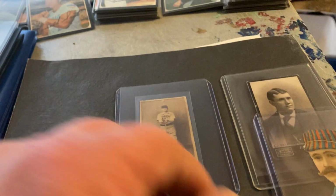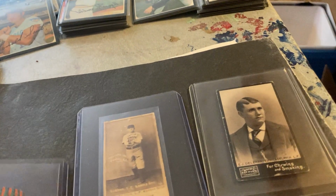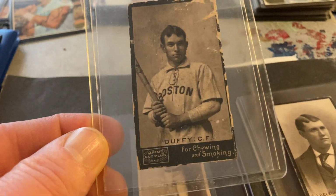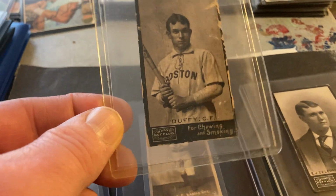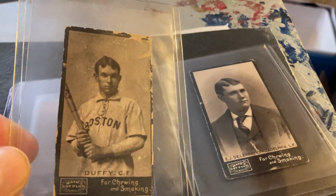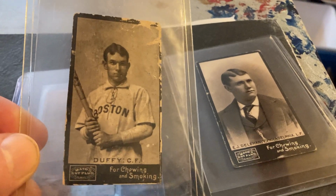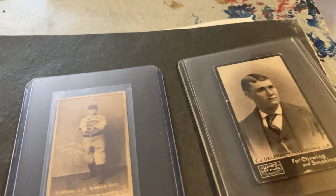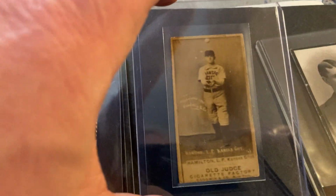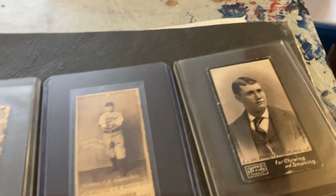So they moved him, it was like the late 1880s. They moved him to left, and they put this guy in center, Ed Delahanty. Later they flip-flopped again, and he ended up in center for some time too. This is an 1895 Mayo Cut Plug baseball card. And at one time, these three were in the same outfield. You had Hugh Duffy, 3 Hall of Famers here: Hugh Duffy, Billy Hamilton, Ed Delahanty. They all played some center field.